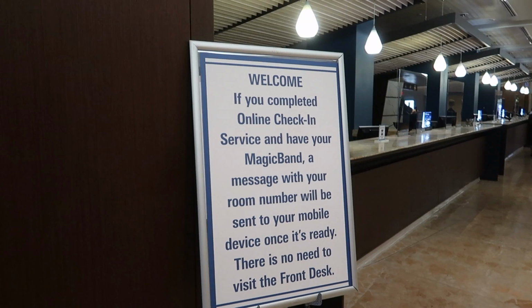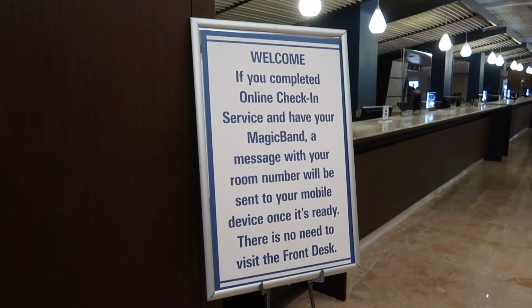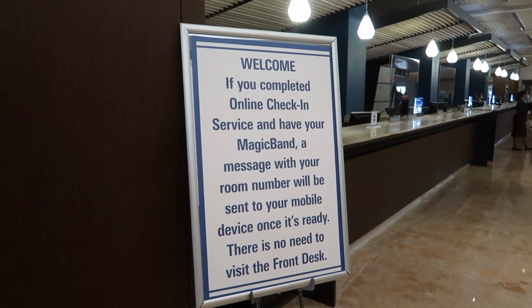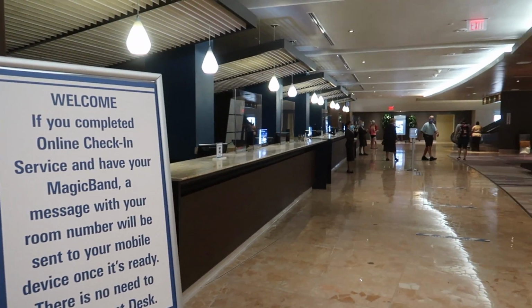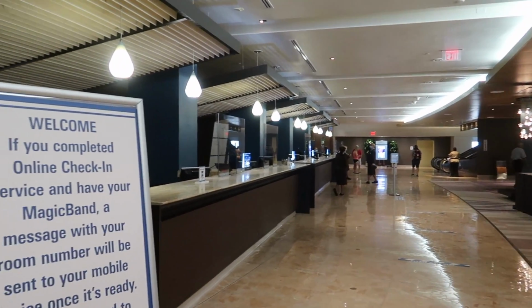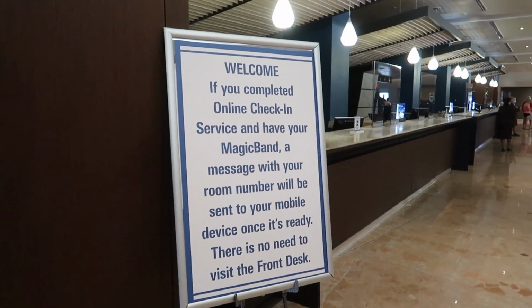So just like we've been seeing a lot at all the resorts we've been visiting, it's a message to tell you to try to do your virtual check-in. But they do have people standing, waiting, ready to help you check in if you needed to actually get with a cast member to check in.